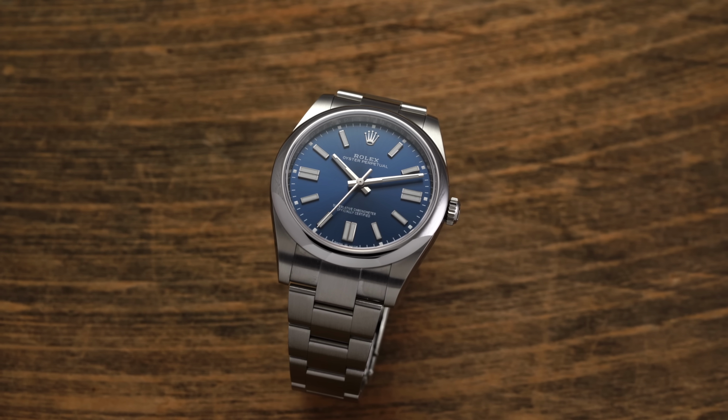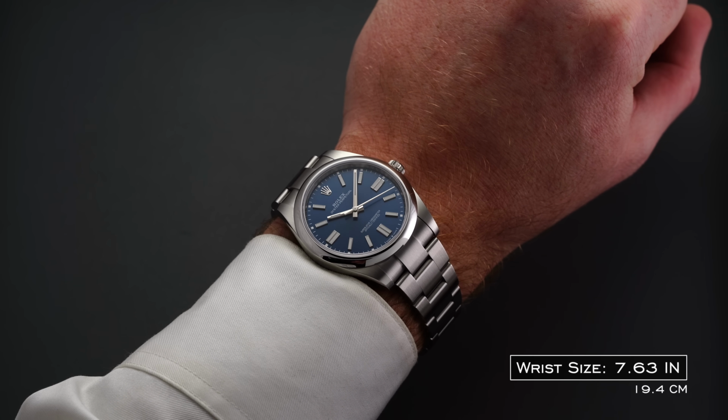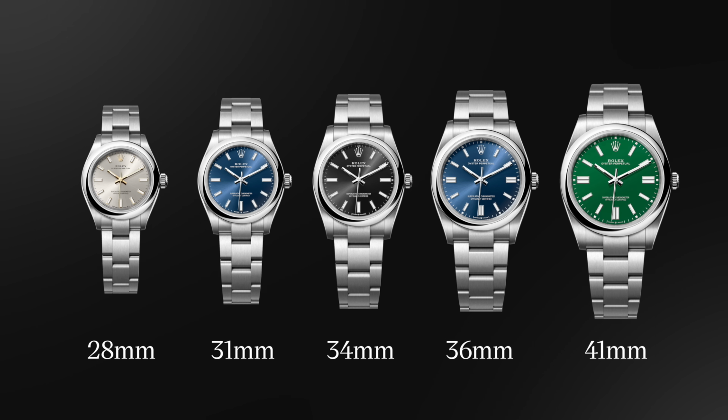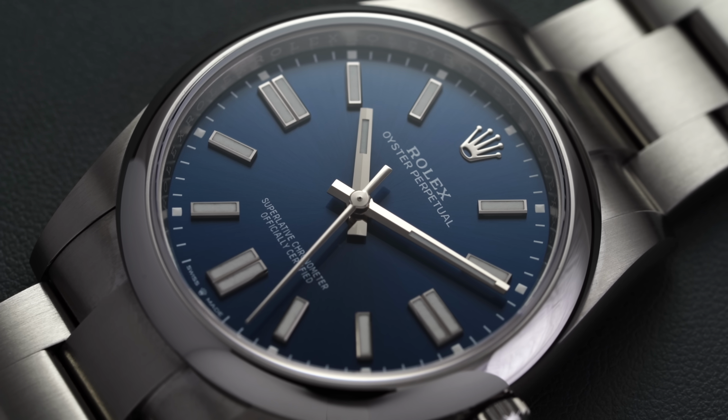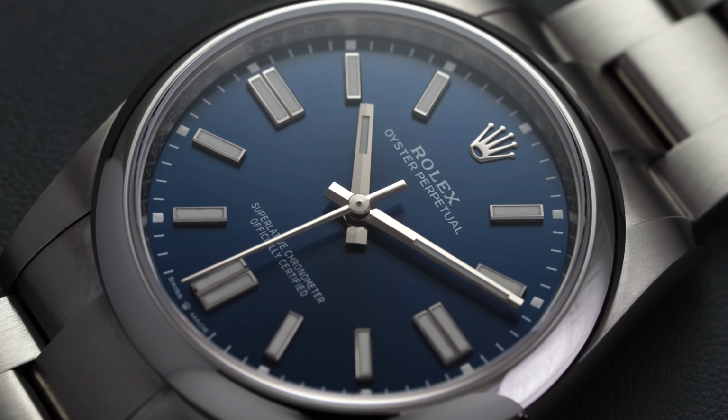The Rolex Oyster Perpetual is going to have a wide array of different cases that you can choose from. You have a 28, you have a 31, a 34, a 36, and a 41. Now there are some differences with the movement on the inside of those different models. So the 34, the 31, and the 28 are going to have a different caliber compared to the 36 and the 41mm options. But across the board, you have the general style and proportions that'll just be scaled up as you extend up in size.